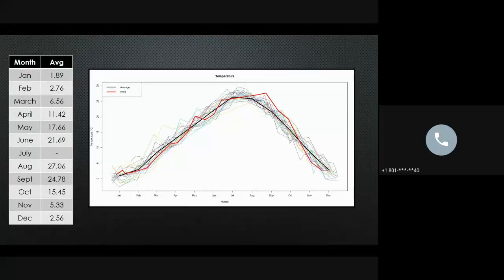Thermal jacket. Right, so this is the temperature plot. All the plots are going to look very similar, with the red line being the current year, the black line being the 20-year average, and the rainbow colored lines being all the years in between, just so you can see year-to-year variations with that average line, and how the current year kind of stacks up to those variations.